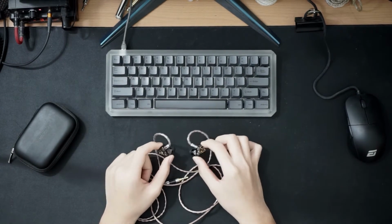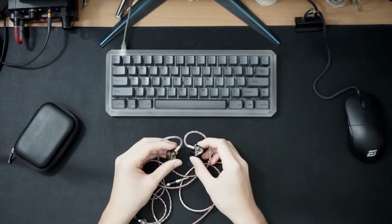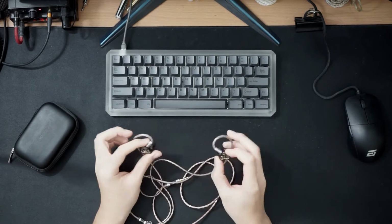So yeah, I think that's it for sound. So I think we'll just go into build quality and packaging.